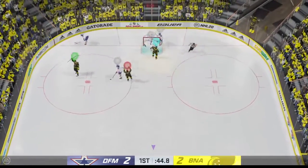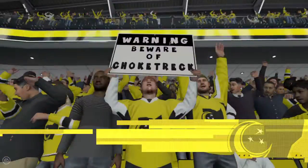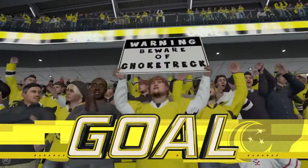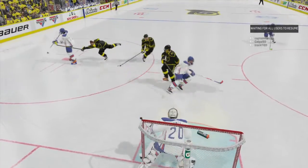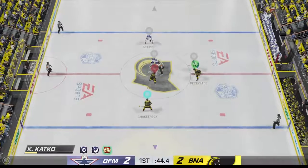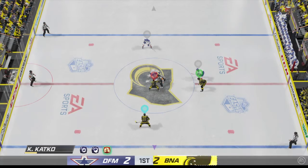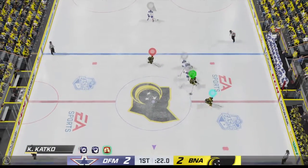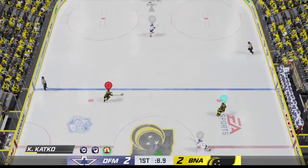He scores! What an effort to get this game back to level. You've got to continue to work, even when you trail in the game. They did that, and now they have a brand new game to play. He drops into the butterfly to try and take away as much of the net as he can, but the shooter's got enough time to find some room. He sees it, and he doesn't miss.